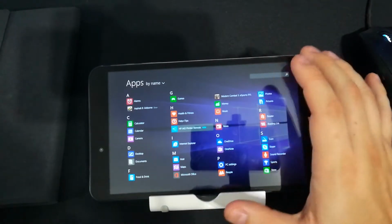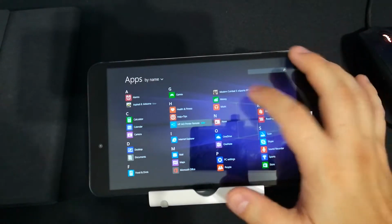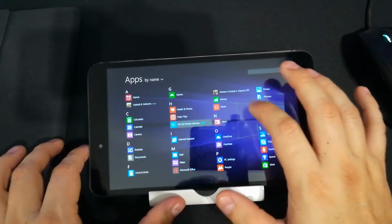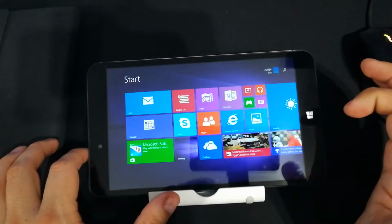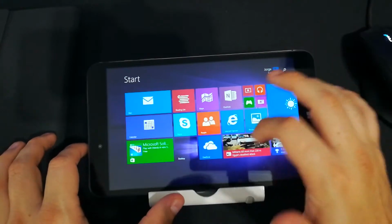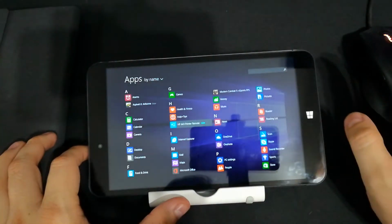If you had an SD card, I don't have one for this one currently, you might be okay. I'm pretty sure you can install things to an SD card if I remember correctly. I don't see why you wouldn't be able to. But the rest, everything seems to work fine. You got maps, you got your OneNote, the basic stuff. I even think it has an entry-level OneNote.